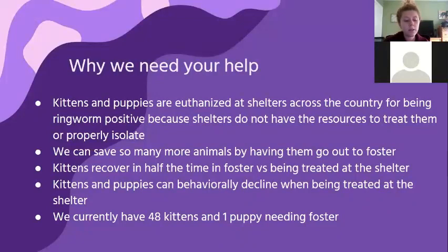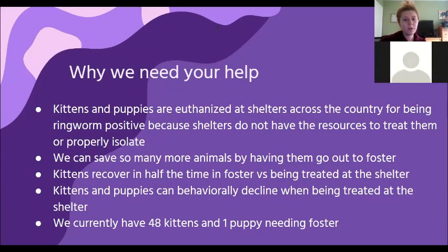So currently, I have on here that we have 48 kittens and one puppy that are positive for ringworm. So that means we need to find fosters for all of them. This is taking up 3 rooms in our medical wing, which is a lot of space. Normally we only have 1 room, and right now we have 3 occupied with ringworm, which is a lot. So if we can get any of these guys out to foster, it'll be a huge help.